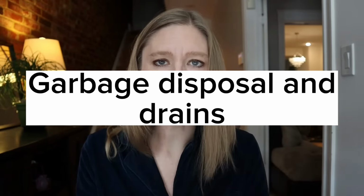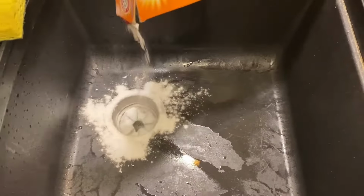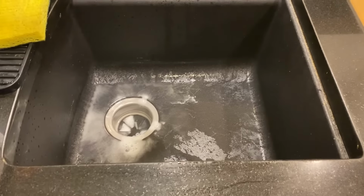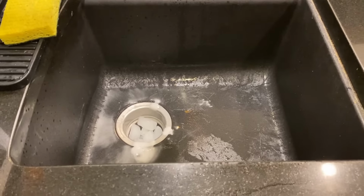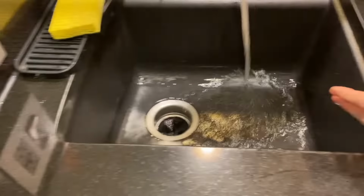Okay, next is the garbage disposal. I have showed how to do this before. I like to just do a simple thing. I mix vinegar and baking soda together. All of the bubbles get down into the drain and clean where you can't really reach. And then I add some ice cubes, run the garbage disposal, run some hot water, and the garbage disposal is as good as new.